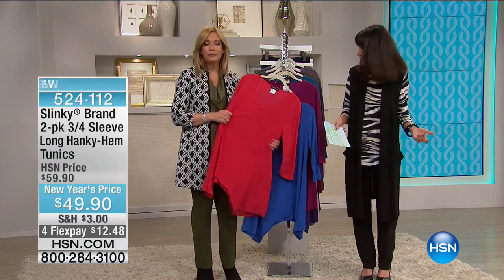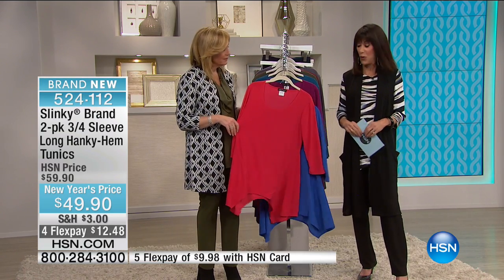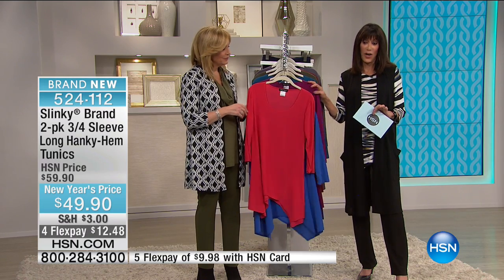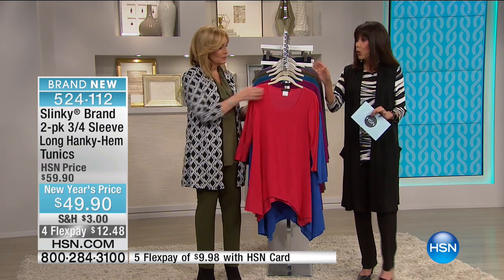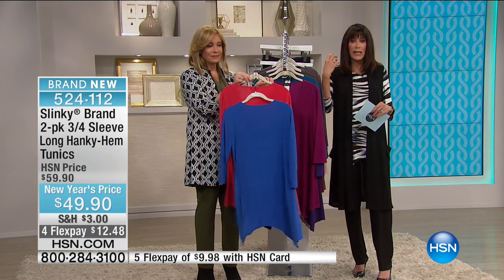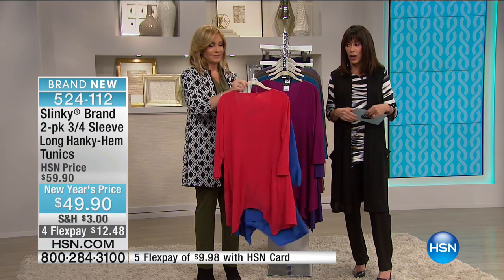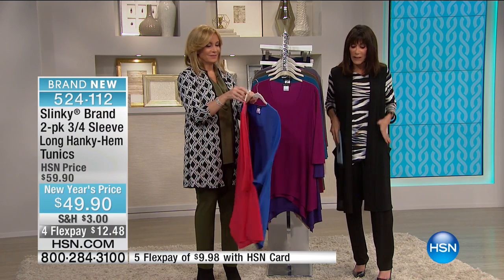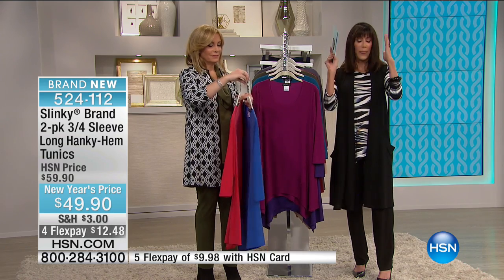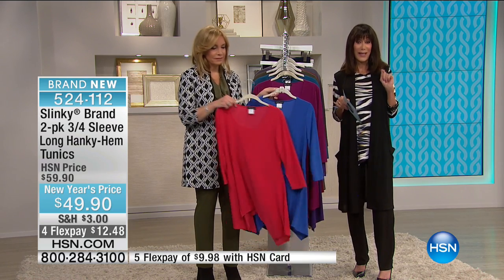Saved for our show tonight, which is kind of cool. If you watch all the shows throughout the visit, you know you're getting something you haven't seen before. Love these. First and foremost, we love the length on them, so that when you put on one of these elongated at basically 29 inch long length, you get flattering throughout the figure. You get the height that you wish you had. Not with Slinky, nothing's going to be tight and clinging on the body, and you're getting two of them.